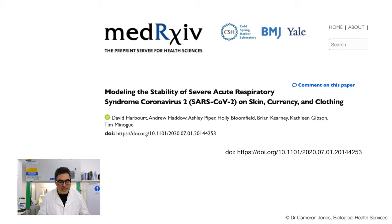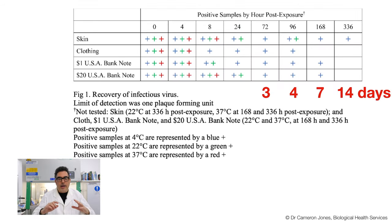This is United States Army Medical Research, and what this publication is stating, and I've said it before as well, is that environmental surfaces can remain contaminated with the coronavirus for long periods of time. In fact, I'd urge you to go to MedArchive and download this paper yourself and read it, but I'm just going to summarize some of the key points from their paper just to emphasize exactly what we're talking about today.